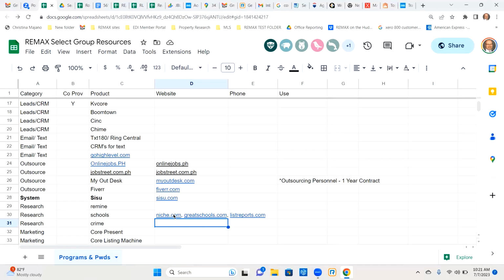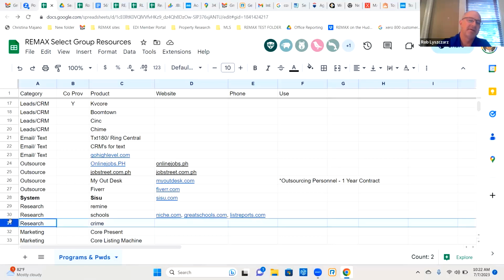So definitely a good one. What else do people ask us that we need to be able to provide resources for without going out of bounds? Because we're limited to what we can say so that we don't steer people. But we have to let them do their own research.